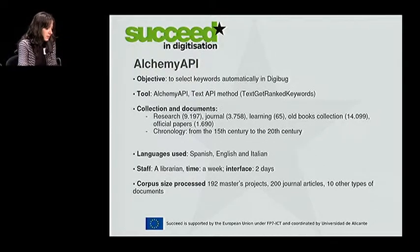In journals, there are 17 titles published by the University of Granada, which represent more than 3,000 documents. In learning, there are 65 documents. In the old book collection, there are more than 40,000 documents, which is the biggest collection. And in official paper, there are more than 1,000 documents too. The chronology of the documents hosted in the repository is from the 15th century to the 20th century. The languages used are Spanish, English, and Italian.